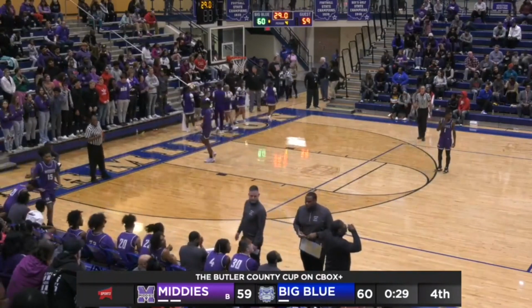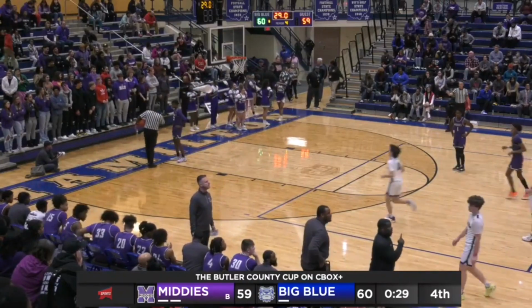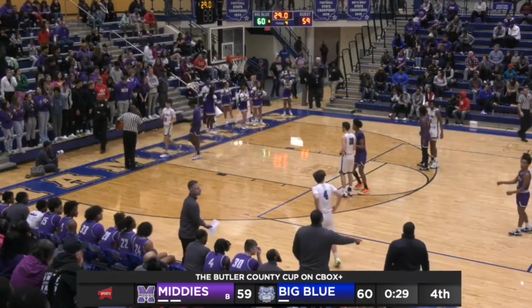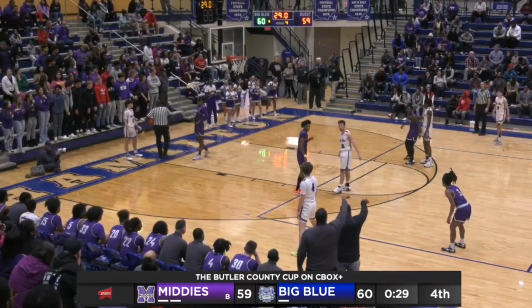And if you're the Hamilton Big Blue, you got all your free throw shooters in, and it looks like they do because Tillery's not in the game. I mean, I know 54% Matthews, but would you foul a senior like him? No. Not in the fourth quarter. Especially since he's been hot. Yeah, not in the fourth quarter.